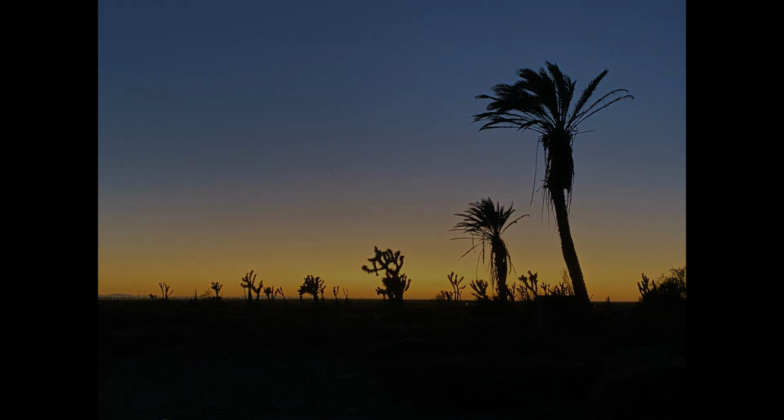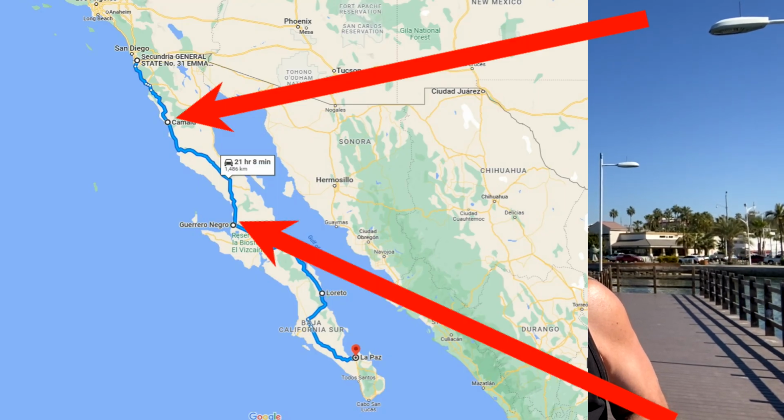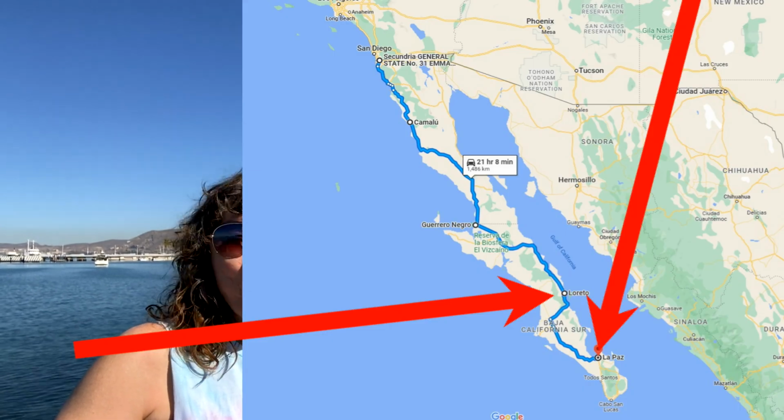We elected to do this trip in 4 days. The first leg of the trip was Tijuana to Camalú. That was 261 kilometers. The next one was Camalú to Guerrero Negro, which was about 460 kilometers. Guerrero Negro to Loreto was 420 kilometers. And then the last leg to get to La Paz was about 350 kilometers.